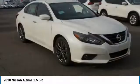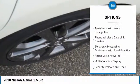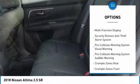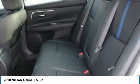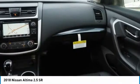Here are some of this vehicle's great options: navigation system, stability control, backup camera, trip odometer, trip computer, daytime running lights, tachometer, rear view camera. If you like it online, you'll love it in your driveway. Take it for a spin today.